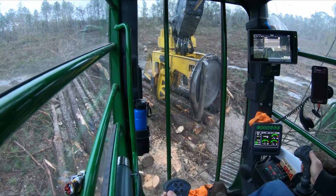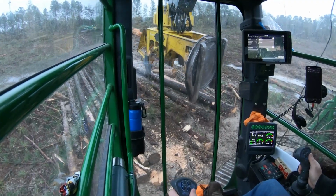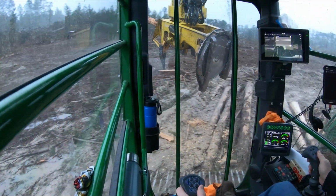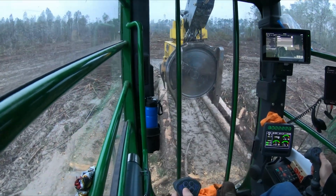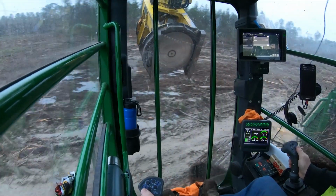So that's another reason why we use the 360 rotating head on the track cutter here. That's why we purchased it, because it will help in situations like this.